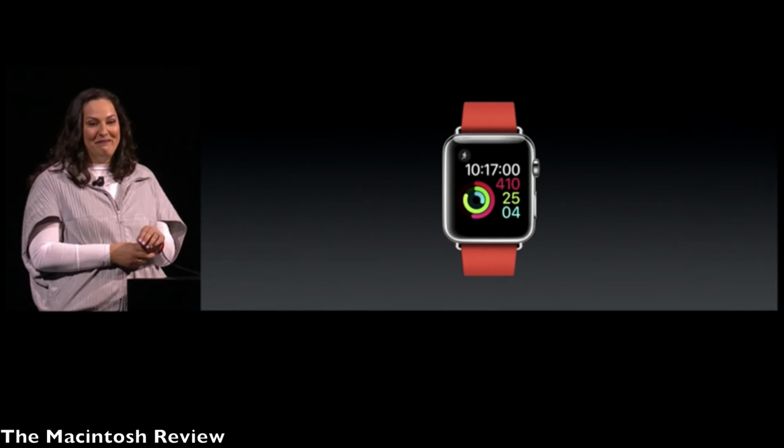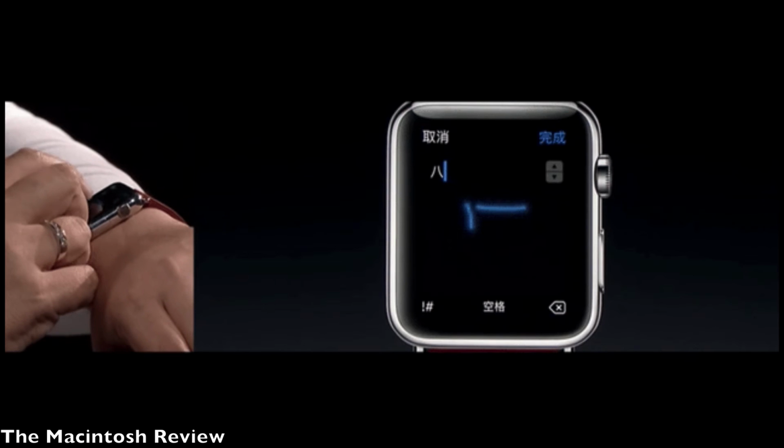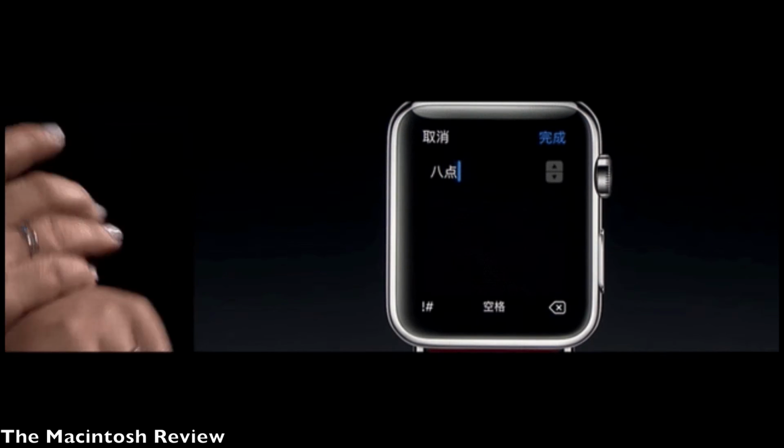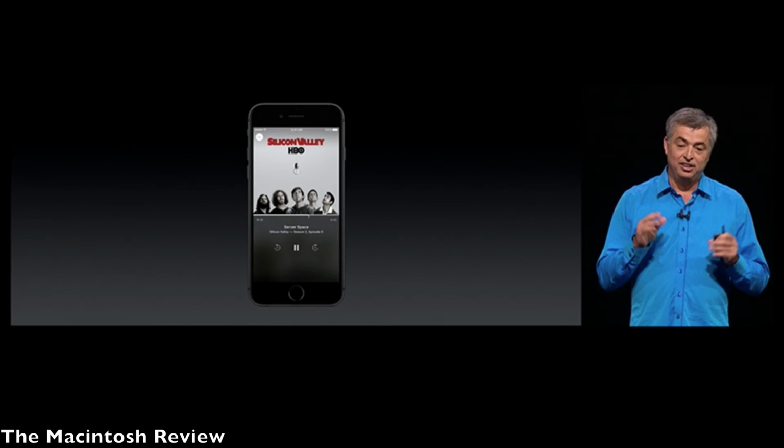New watch faces have been added with activity all over it, so you can see your fitness information right on the watch face much easier and much more prominently. You can also just swipe between Apple Watch faces to change them rather than using Force Touch, and they've also added better health features and easier ways to text using a feature called Scribble. This also works in Mandarin, so you can actually write into the watchOS using Mandarin and it will actually recognize your characters.